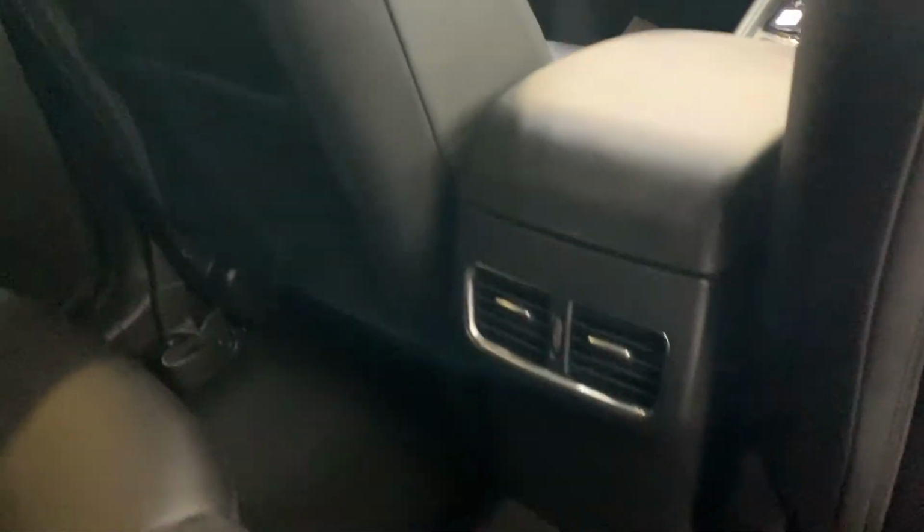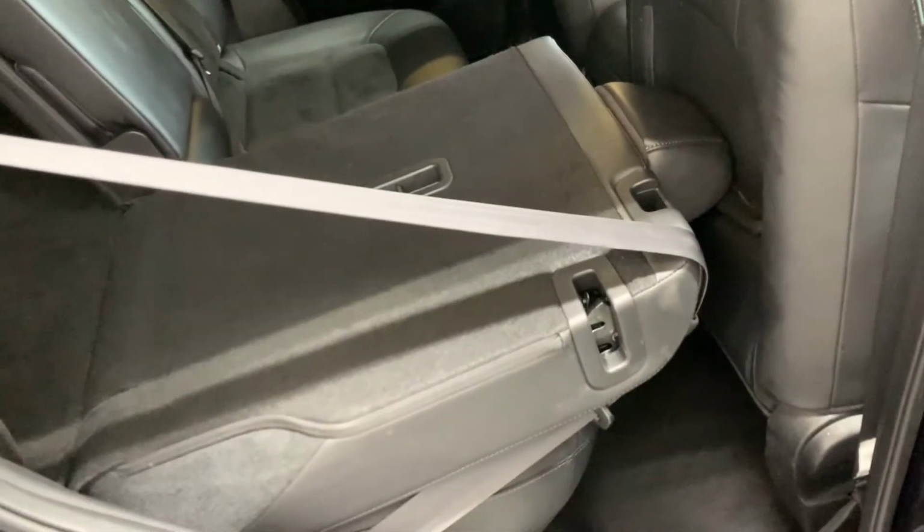You also find that we do have storage pockets on the back of both the front seats, as well as climate control vents in the rear for the rear passengers. And then to fold down either side independently of the middle, you just grab the lever here, and it goes down all on its own. And to put it back up, just as easy.